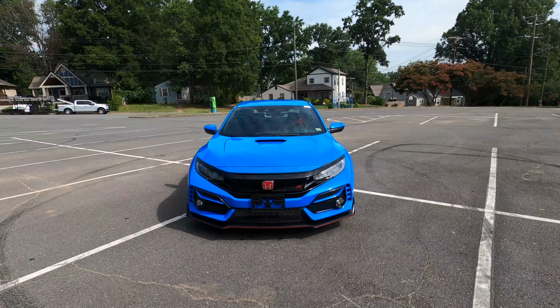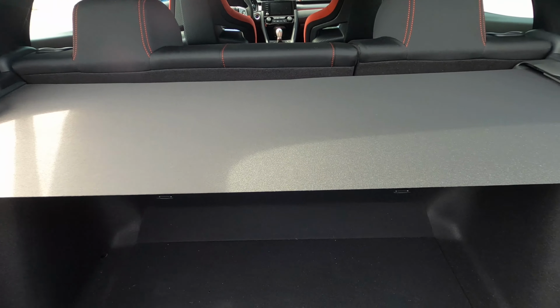Now let's go ahead and pop the hatch. Now the Civic Type R, of course, started its life as a regular Honda Civic hatchback. And back here is really when the car becomes super functional. You have 25.7 cubic feet of space with the seats up. And if you fold the seats flat, it'll give you 46.2 cubic feet of space. Just enough space for you to put four tires back here on your track days.